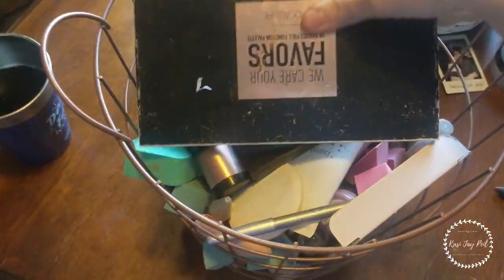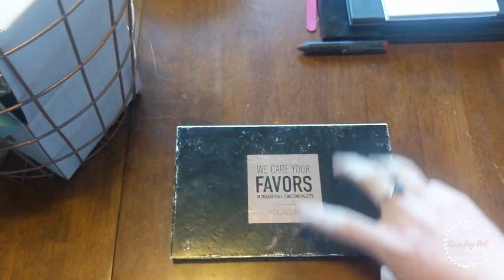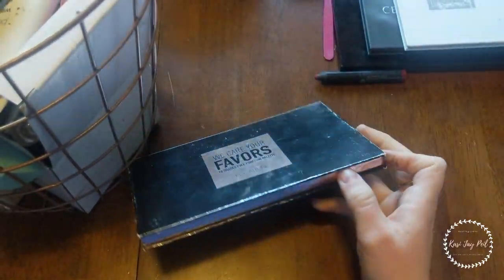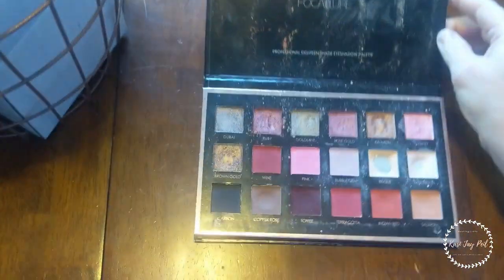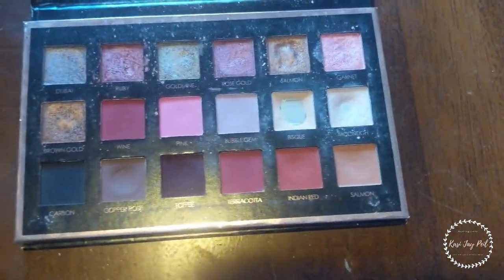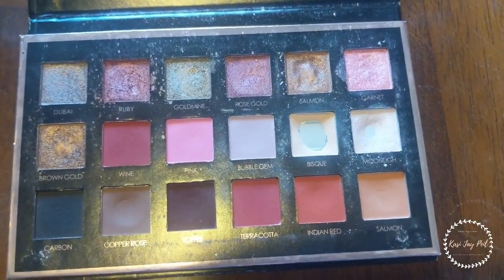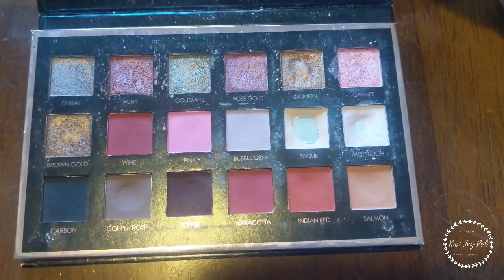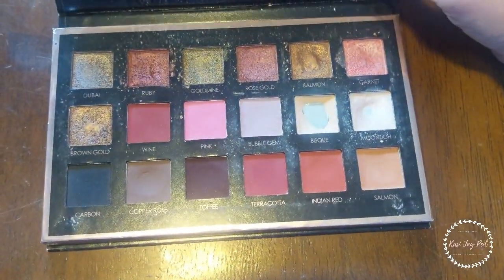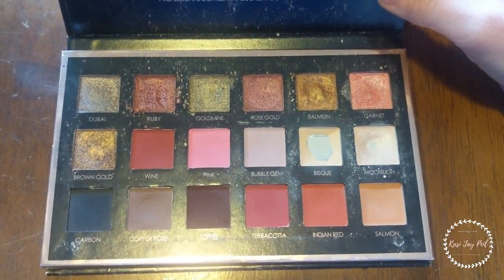So these are the things I'm throwing away. This is the Focolor palette. It's super pretty, actually. It's the We Care Your Favors. It's a little bit grammatically incorrect, like a translation. But these shades are actually super pretty, and the shadows were amazing while I used them, but now it's been beat up, it's kind of older, and I feel like its long-lastingness on the eyes is just not enough for me, unless you have a really, really great primer.